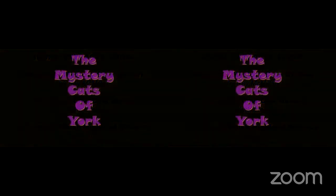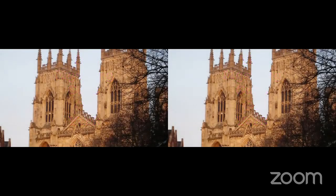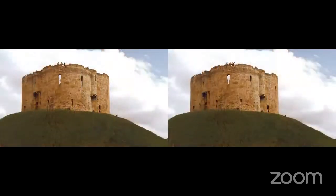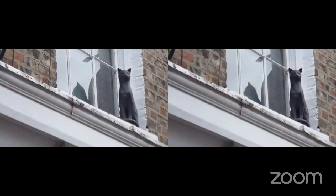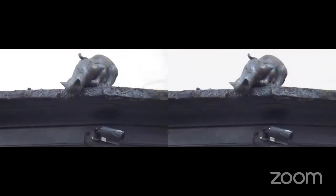We have all walked round the streets and alleyways in the city of York. We looked up at the Minster and many other fine buildings. But probably none of us ever noticed the watchful cats that observe us from windowsills, doorways and rooftops. How many have you spotted whilst visiting the city?